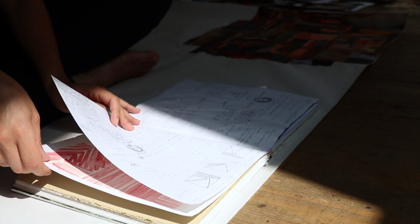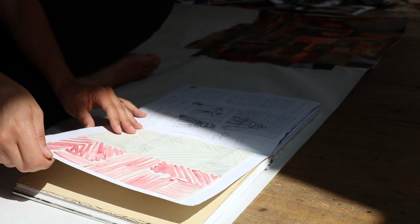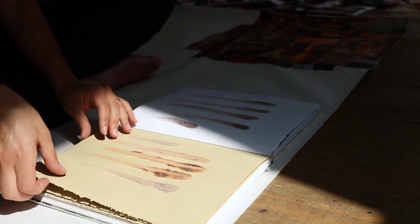It's a lot of thought and experimentation that goes into everything. You're never going to figure out solutions to problems down the line if you haven't failed and played. Yeah, that's my little sketchbook that I found recently.